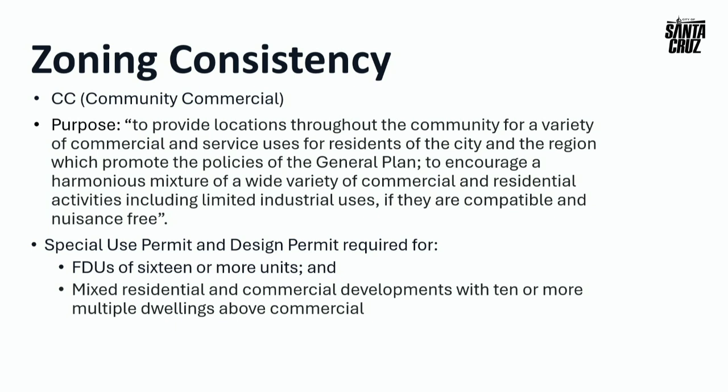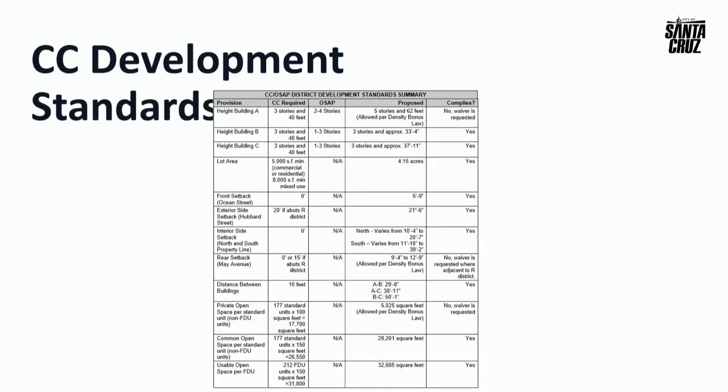So also mention that in the CC zoning, the FDUs that are involved, and then also the mixed use, both require a special use permit and design permit, which are part of this application. With the exception of height, rear setback, and private open space, the CC zone district requirements are all being met. And this table kind of summarizes the project's compliance with those district development standards, as well as the Ocean Street area plan standards.